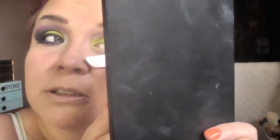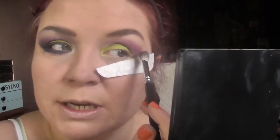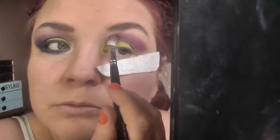And don't be shy with the colour, don't be afraid of it. I need to go quite wide with that because as you can see it does go quite far up here. And the great thing about these putty liners as well is that you can get that straight line and just work down onto that and it'll give you that nice line. Like when I took this off I had quite a nice little line going on there. So I want to make sure I've got decent intensity on the outer part.